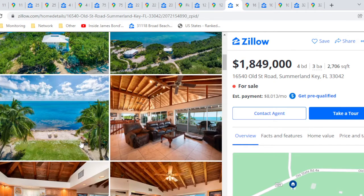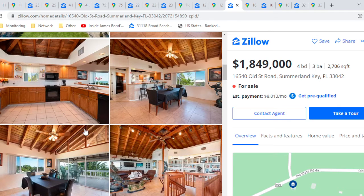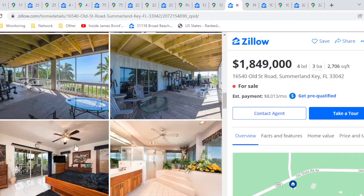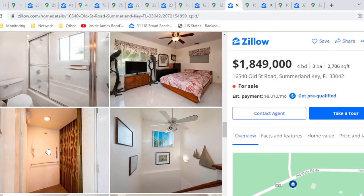You had an itty bitty little beach all to yourself, and the interior is not too good, but I do like the wood ceiling, and it had some nice views, and it had a hot tub, and it would just be very relaxing. It's one of these kind of, if you wanted to get away from it all, deals.